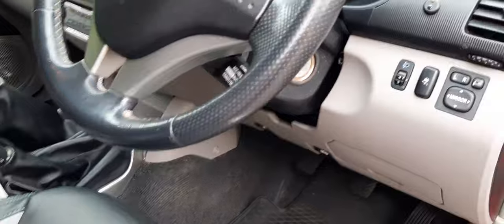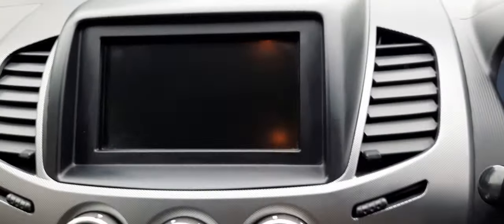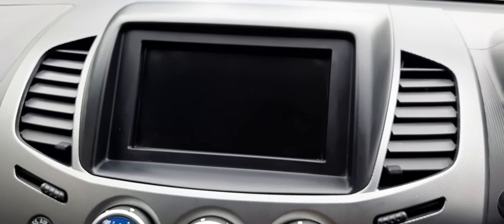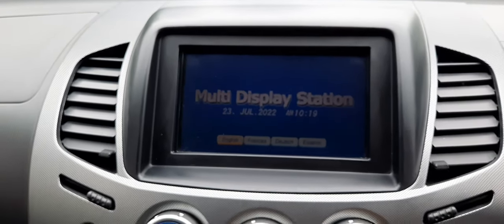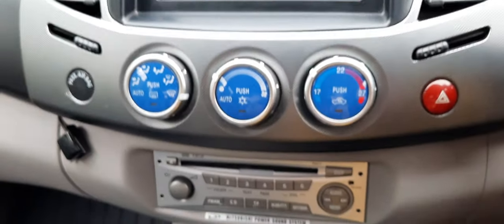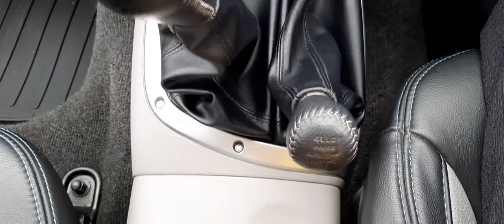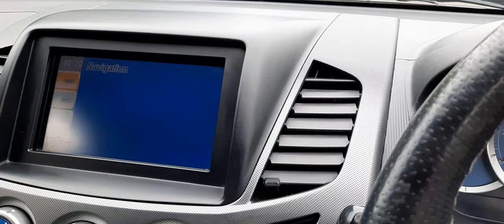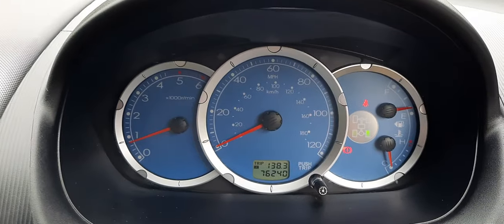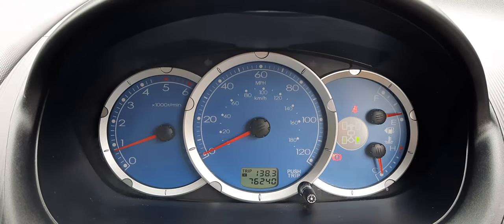So we'll start her up. See the screen, it's got sat nav, CD player, your lever to switch it into four wheel drive, and there, as you can see, it's done 76,240 miles.